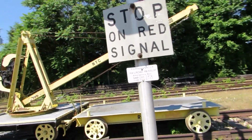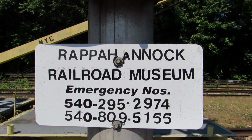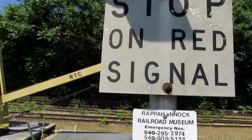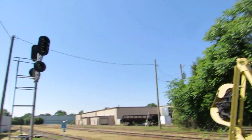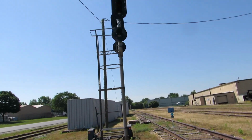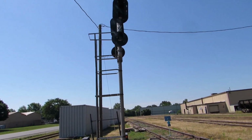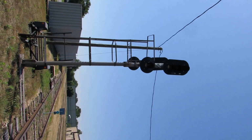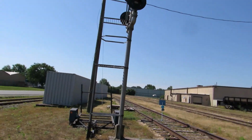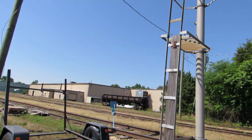And if you're curious as to where I am, here's the name of the railroad museum. Rappahannock Railroad Museum, right there. This is one of their old crossing signals. And to the staff at Rails Unlimited, I hope this will work here. I'm going to turn the camera sideways, vertical, so the picture's going to go sideways. So 1, 2, 3. Now back up again. It's an old block signal.